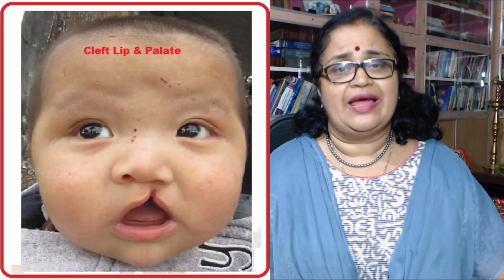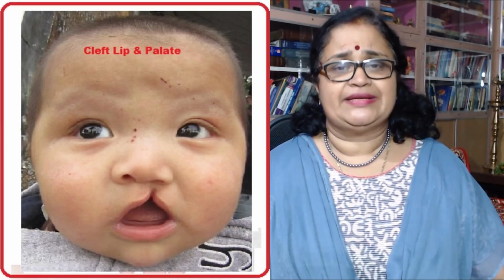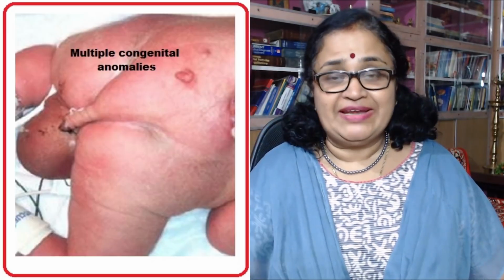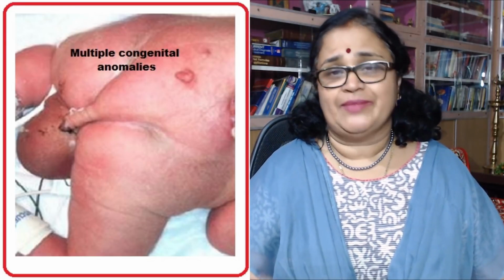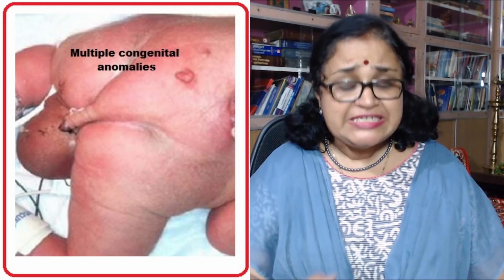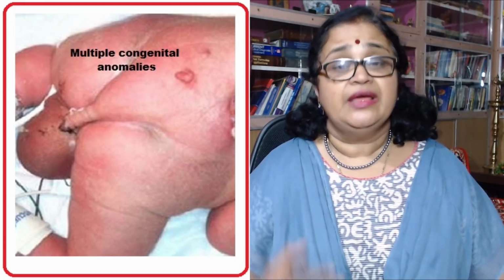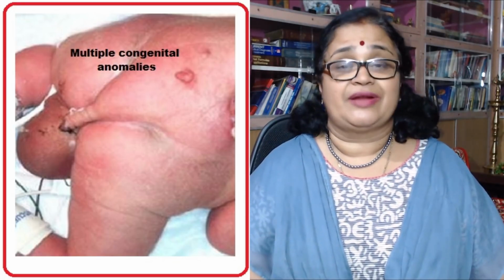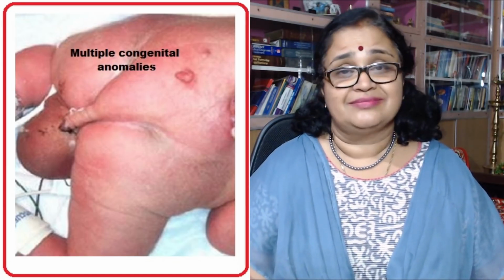6. Facial abnormalities. Facial abnormalities like cleft lip, cleft palate, etc. are more common in babies born to diabetic mothers. 7. Multiple malformations. In addition to the individual malformations which I mentioned just now, many of such babies are prone to develop multiple malformations affecting various systems in the body. Fortunately, many babies who develop malformation get aborted early in the pregnancy. Otherwise, it would be so difficult for both the baby and for the parents, isn't it?